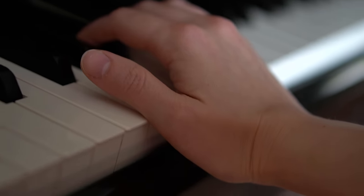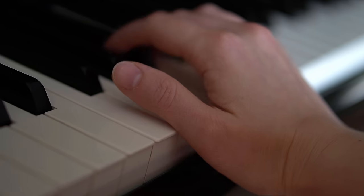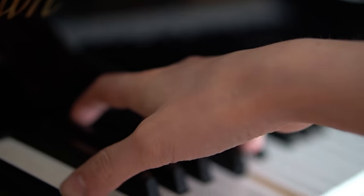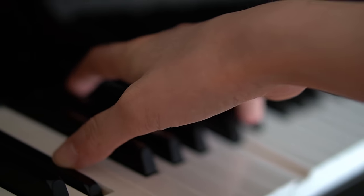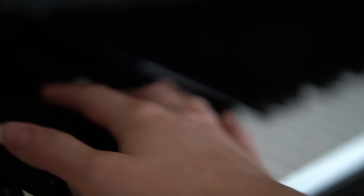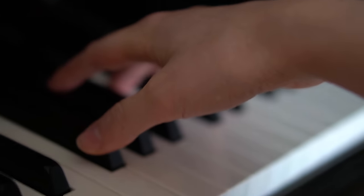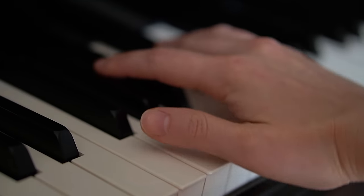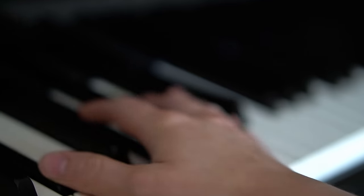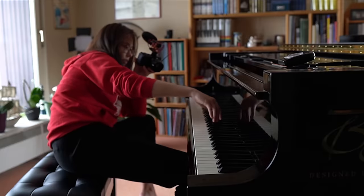So let's repeat it again. We are starting with a low wrist, which means we are having much more weight in our fingers. Then we come up. In these notes we have much less weight. And then we come back down. And by coming down, it means we are also doing a little crescendo because we are adding some weight in our playing. So again, we are starting low, come up, and this will create this circular movement in our wrist and also in our elbow.